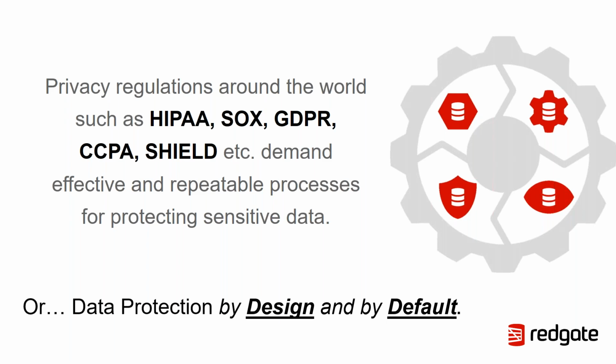But of course, what is the cost of non-compliance with some of these regulations?